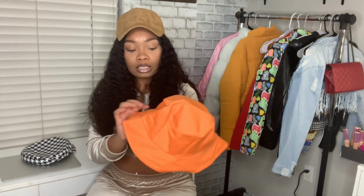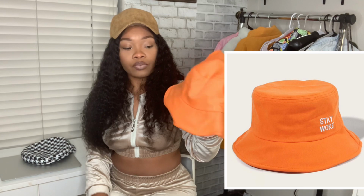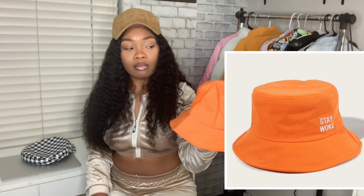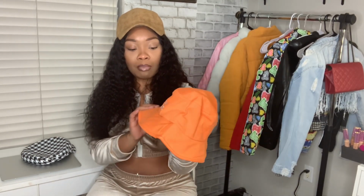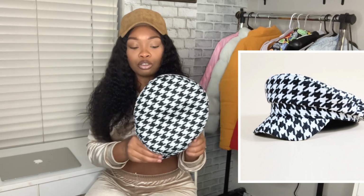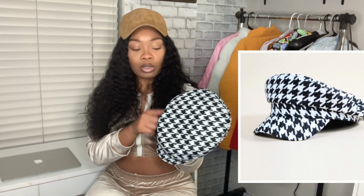I got another bucket hat, and this one says stay woke on the front, and I got it in the color orange because I just love orange now, like my color. I can't remember if it came in other colors, but it's just a simple orange bucket hat, at least the same style as the black one that I showed you guys.